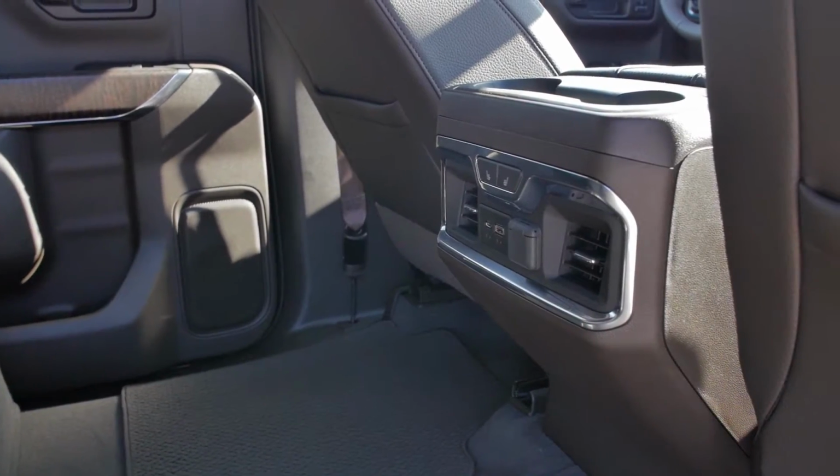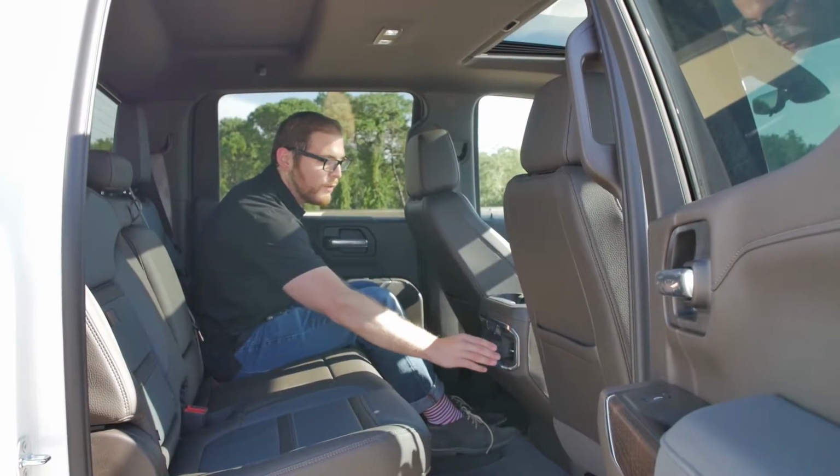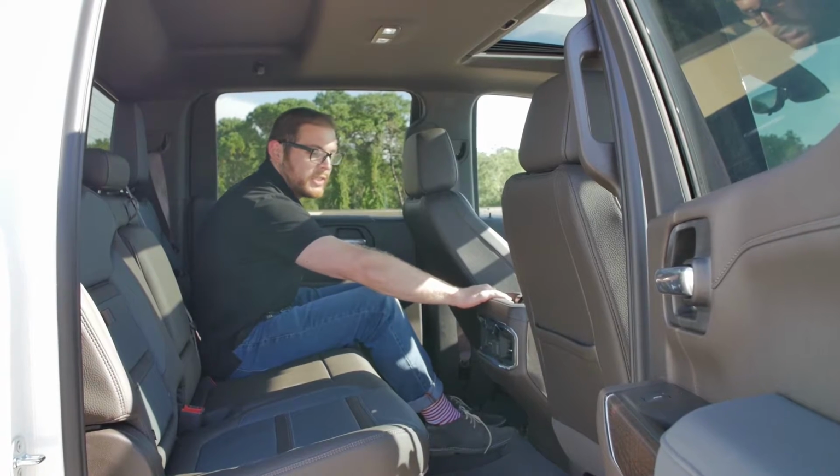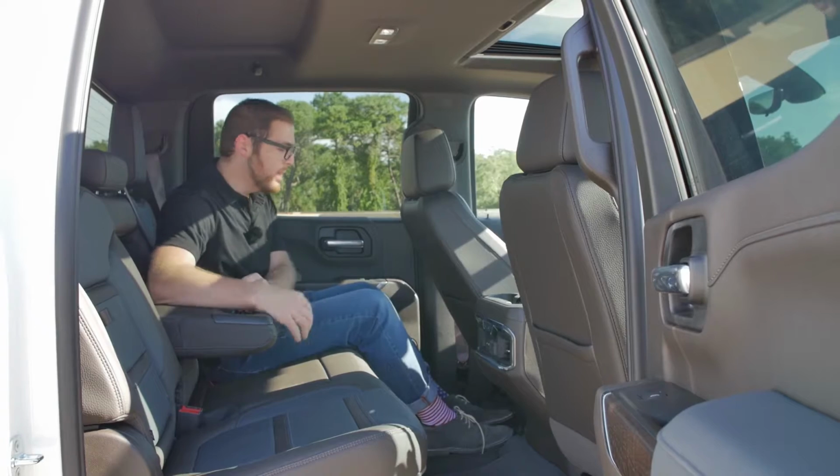But what I do have is air vents. I have a USB-C and a USB and a normal household outlet here. I've got two cup holders here up front. And if I pull down this center armrest, I have more cup holders here in the middle. So that's great.